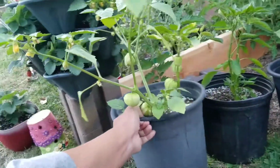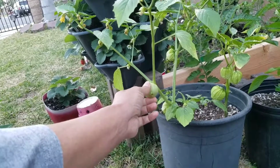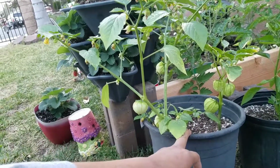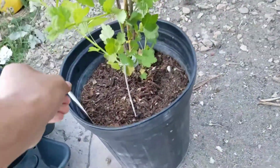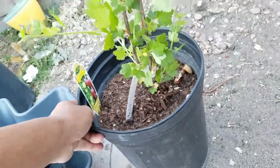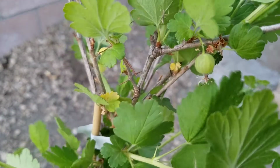It was recommended to have 2 plants, so I got a second one, and hopefully I planted them together. Hopefully they'll do okay. My avocado from seed, the gooseberries are starting to show. Don't know if you can see, but they are right there.